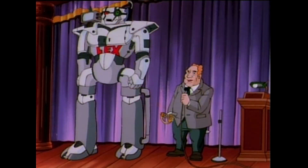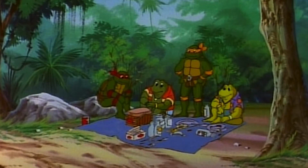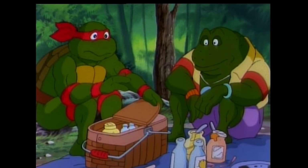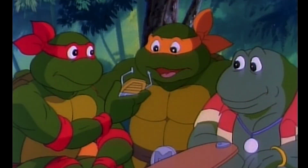They also show up in the Season 5 episode, Leonardo Renaissance Turtle. In that episode, some dude creates a robot to stop all the crime in the city. It's called Lex. It's not Rex. Rex actually shows up and fights Lex in that episode. But all the crime is gone in New York, so Raphael and Michelangelo decide to leave New York and go down to Florida where they hang out with the Punk Frogs. They only show the Punk Frogs very briefly, just swimming and hanging out, and that's about it. And that's actually the last episode with Attila and Rasputin.